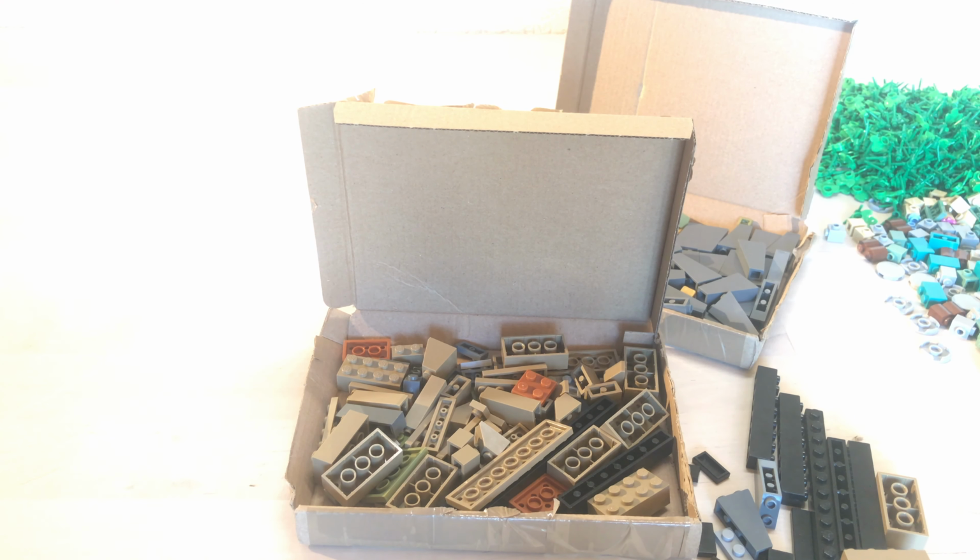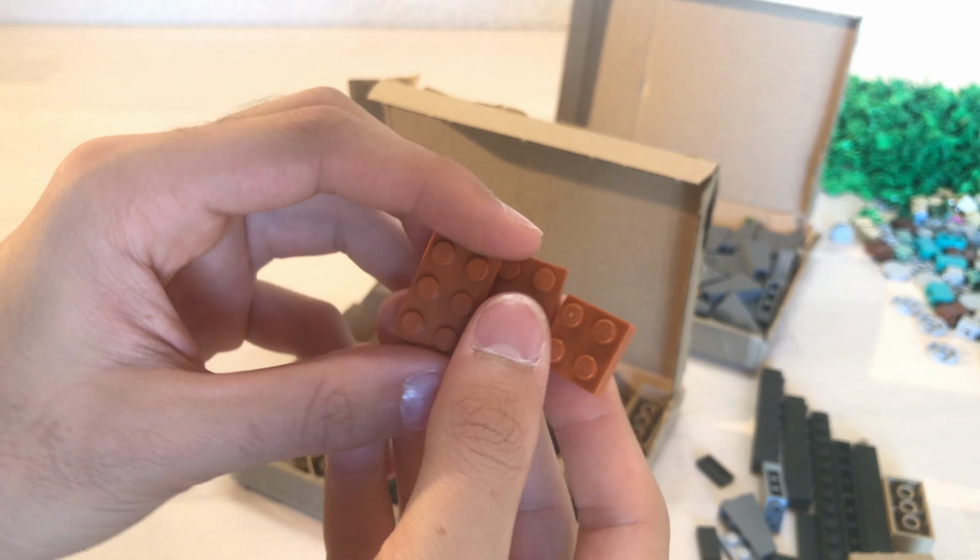The second box seems to consist of more of a dark tan and olive green feel to it. So in here we have some more 2x4 bricks, as well as some 2x8 plates. We have a few dark orange, I believe they're called, maybe flesh orange. One of those terms.